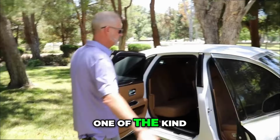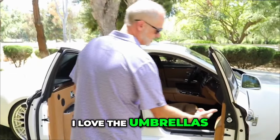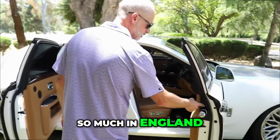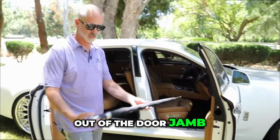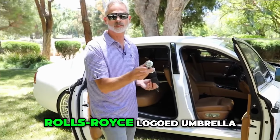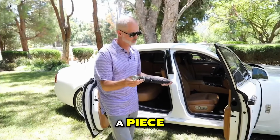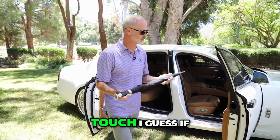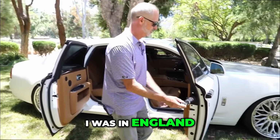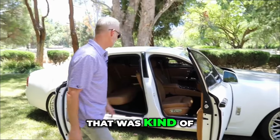One of the kind of unique things about Rolls Royce, I love the umbrellas. So obviously it rains so much in England, you press the button and the umbrella comes out of the door jamb. So there's one on each side, Rolls Royce logoed umbrella. I was told if I lose these, they're $700 a piece. So be careful with them. It's funny, we have so much sunshine in Southern California, I've never used them, but kind of a nice touch. I guess if I was in England, I'd be using them a lot more. But yeah, that was kind of a nice touch.